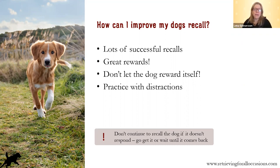Okay, so now we had another question about dropping the retrieve coming up. It's Glenna who asked about her dog, who tends to drop the retrieve about 5 or 10 feet from me on the return instead of coming right into the hand. Very common. We see it all the time.